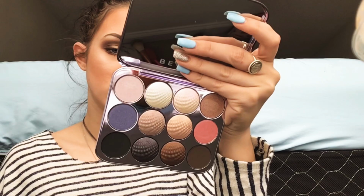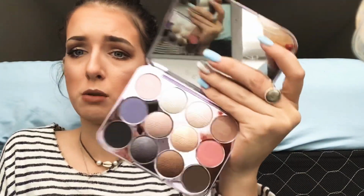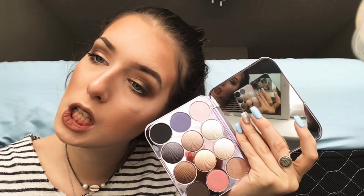Wait, I think I'm going the wrong way. I don't know, but never mind. We're not gonna say the shade names, but oh my god, look how pretty.